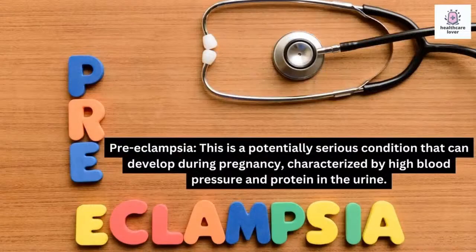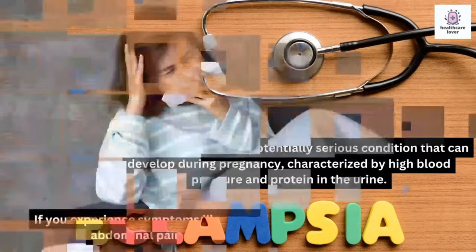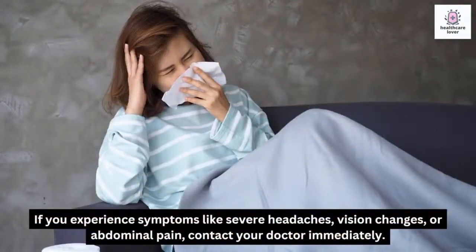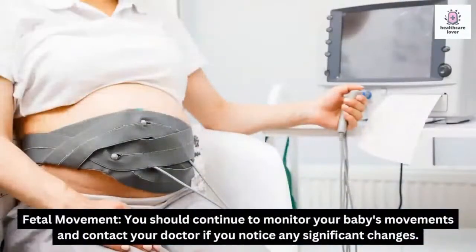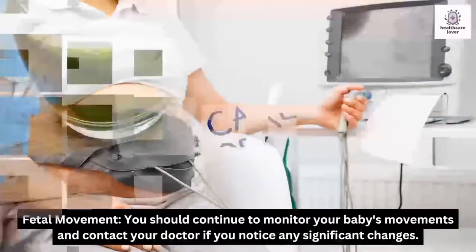Preeclampsia. This is a potentially serious condition that can develop during pregnancy, characterized by high blood pressure and protein in the urine. If you experience symptoms like severe headaches, vision changes, or abdominal pain, contact your doctor immediately. Fetal movement. You should continue to monitor your baby's movements and contact your doctor if you notice any significant changes.